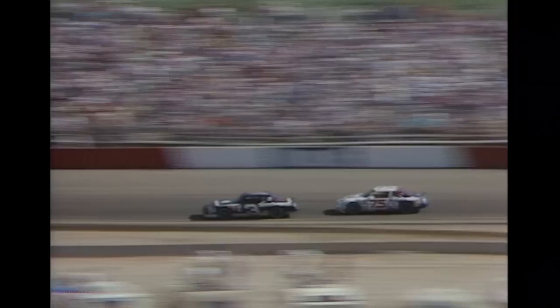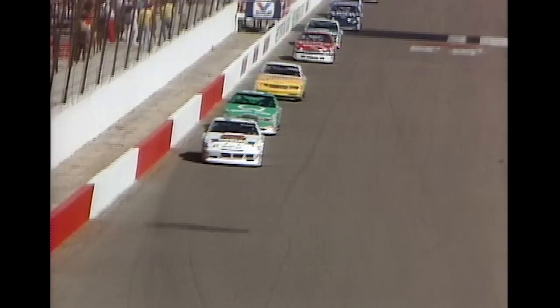Well, Bob, that documents some of the drivers who've had trouble early on here at the Checker 500. We mentioned Brett Bodine has already retired the Crisco 4 with an engine problem. That first caution flag, a lot of oil came out beneath the Budmore Ford, and they have taken that car back to the garage area.